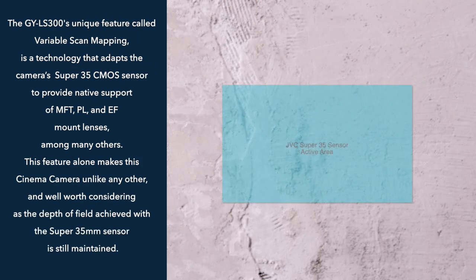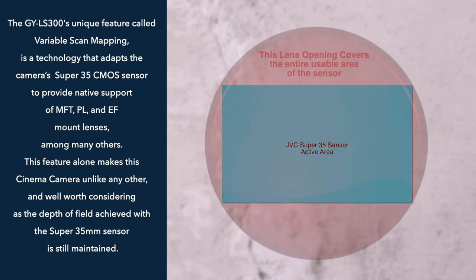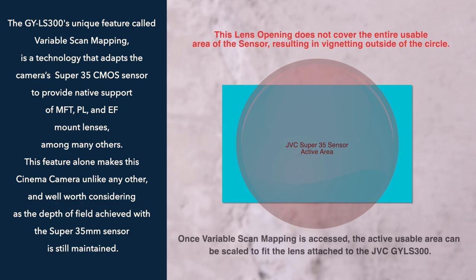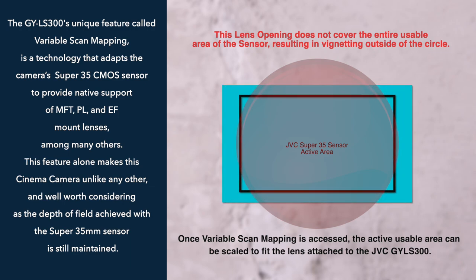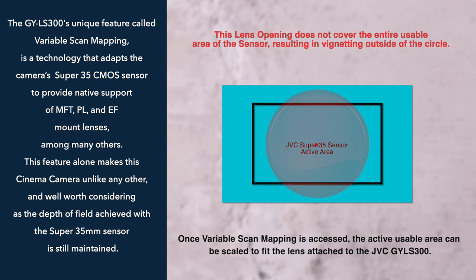The GY-LS300's unique feature called variable scan mapping is a technology that adapts the camera's Super 35 CMOS sensor to provide native support of MFT, PL, and EF mount lenses, among many others. This feature alone makes this cinema camera unlike any other, and well worth considering, as the depth of field achieved with the Super 35mm sensor is still maintained.